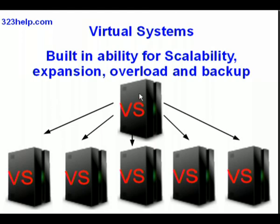And you're also setting yourself up again for great expansion, because when you are servicing more people, you may need more power, and you can then just easily tack on additional what are called nodes to assist your server in accomplishing its tasks.